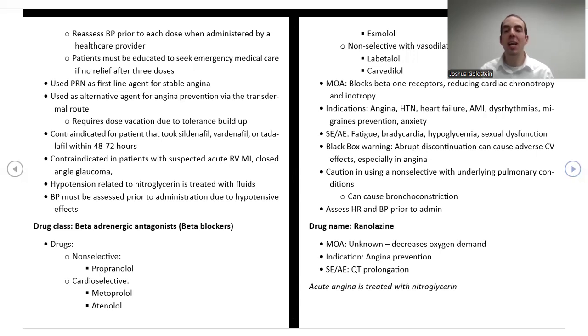Therefore, it has that black box warning that you shouldn't suddenly stop taking it. It always has to be tapered. Because it's a favorite test question, I'm going to go over this one more time.